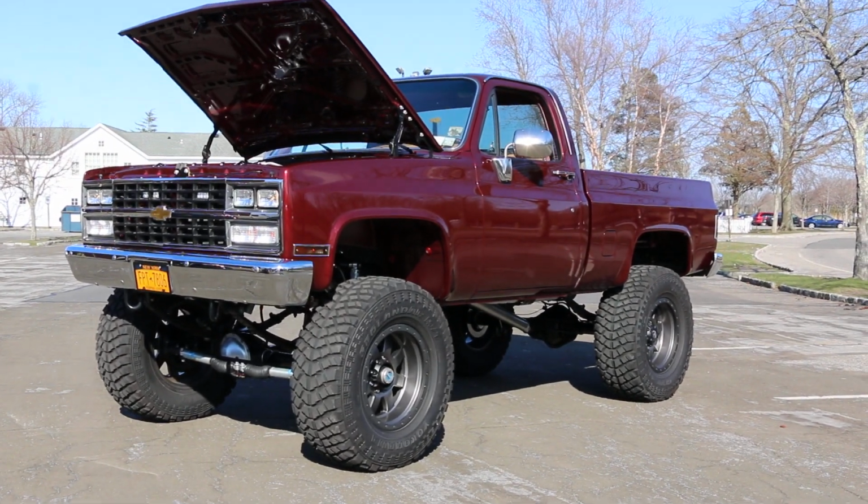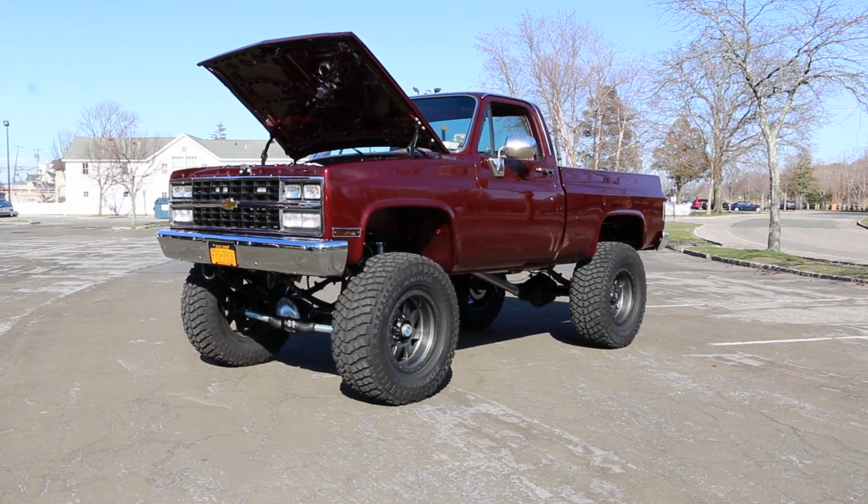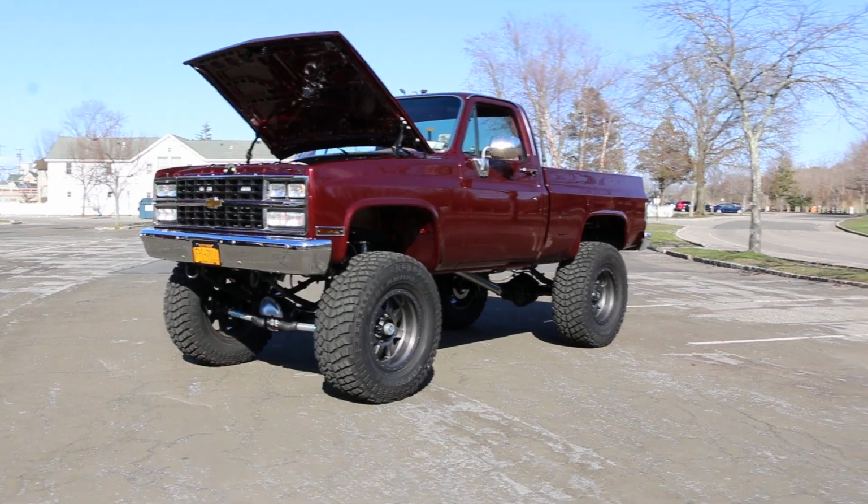Today we have a killer truck, a 1986 CK 1500. It's got an updated nose on it. It's got the owner here, who is going to tell us a little bit about it. How are we doing today?